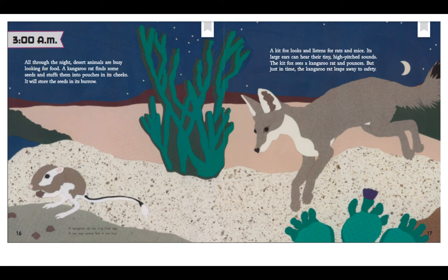A kit fox looks and listens for rats and mice. Its large ears can hear the tiny, high-pitched sounds. The kit fox sees a kangaroo rat and pounces. But just in time, the kangaroo rat leaps away to safety. Did you know a kangaroo rat has long hind legs and it can leap several feet in one hop?